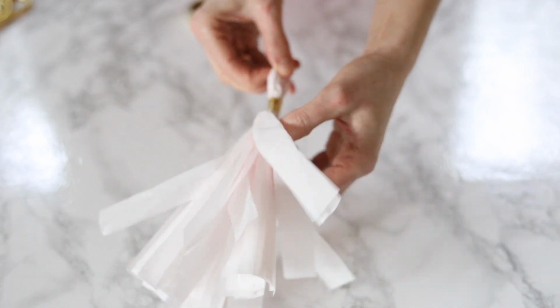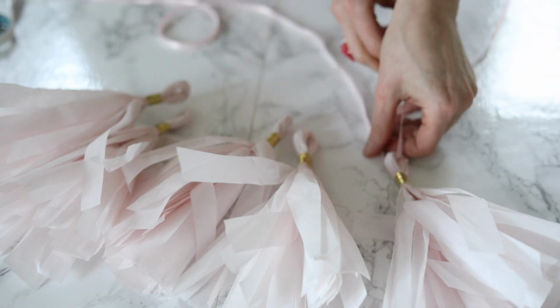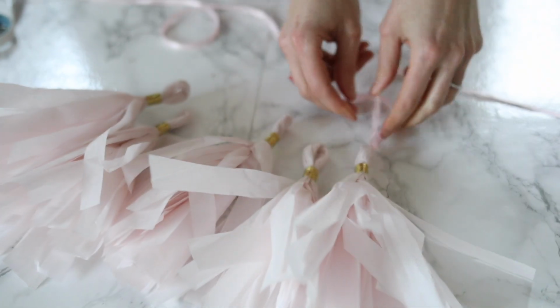So I'm going to finish off the rest of these. Okay, so now I am just going to tie these onto a ribbon about every 6 inches. And you can hang these up. These are really cute for parties.